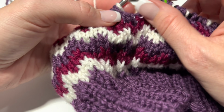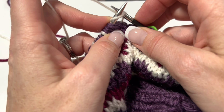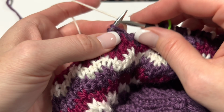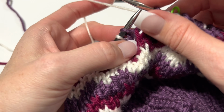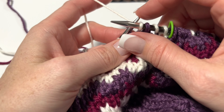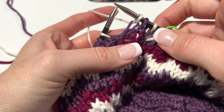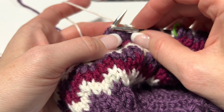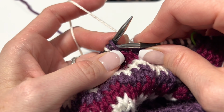So for our next round, we are now going to knit 2, and the way it's spelled out in the pattern is knit 2, slip 1, and then knit 1. But once you get past this first slip, you're really doing 3 knits and then 1 slip. So you can kind of remember it that way. So I have 1, 2, 3, and then a slip.